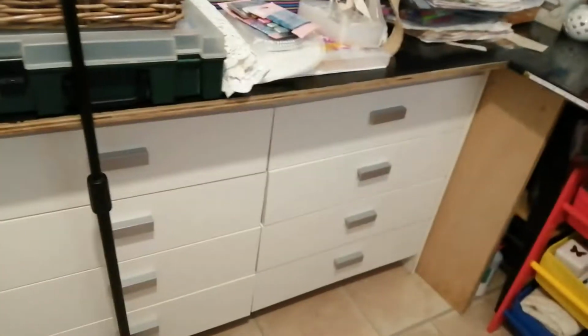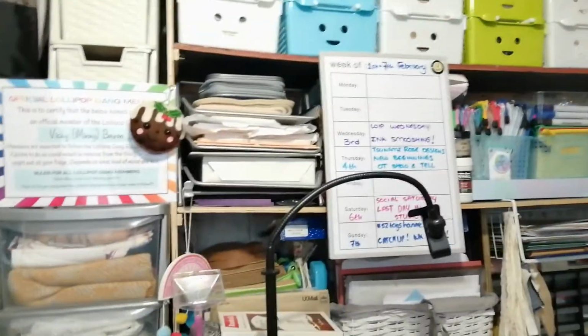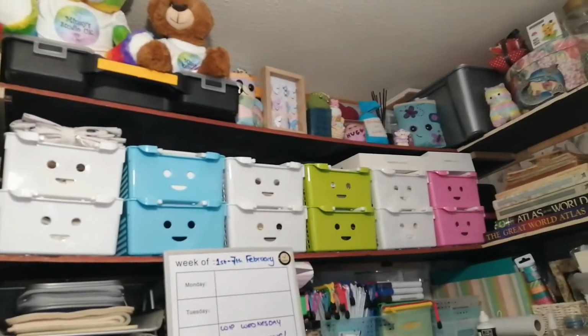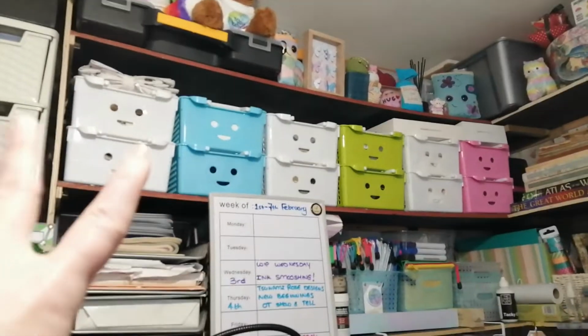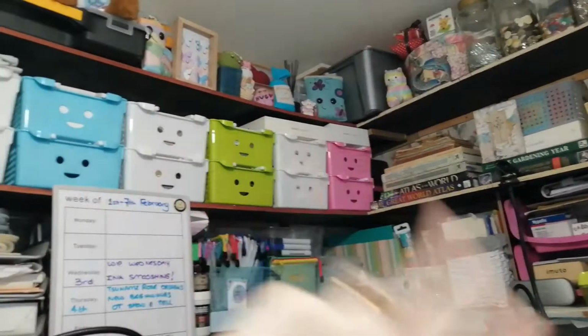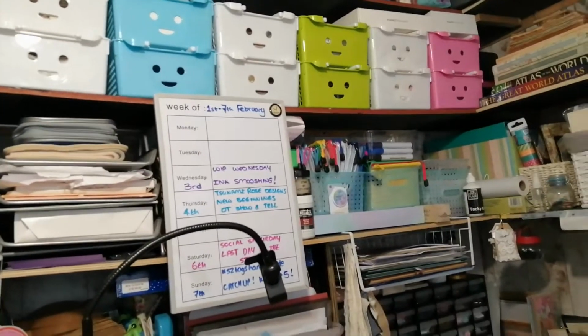And then the rest of the room, or the drawers that I recently acquired off my daughter, and then the rest of the room is basically just storage. There is all sorts in all these things, and a lot of it I do not use. Right now, I can tell you what's in them two, and I can tell you what's in the green ones. I've no idea what's in the rest. I can't remember. That's how bad it is.